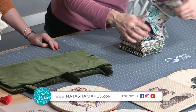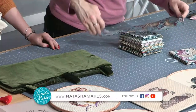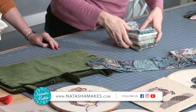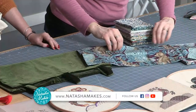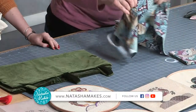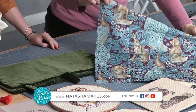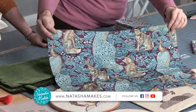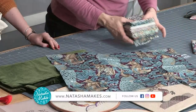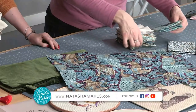And then I just wanted to show you very quickly, I've also got fat quarters, because this range just sells out. So a fat quarter size, for those of you that are unsure, is basically half a metre of fabric cut in half. There you go. So that's the amount that you're getting. Like that. And then these are your colourways.